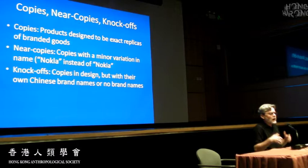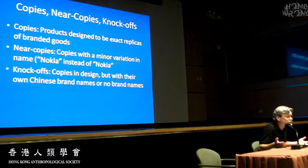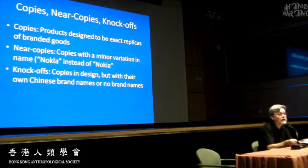Obviously, it's a drag if your goods get confiscated, but that's a pretty minor business expense. Presumably, if you send 100 containers of copies, only one or two will be confiscated, and so your profits aren't eaten into a whole lot. The second of these categories, the near copies, are often legal.